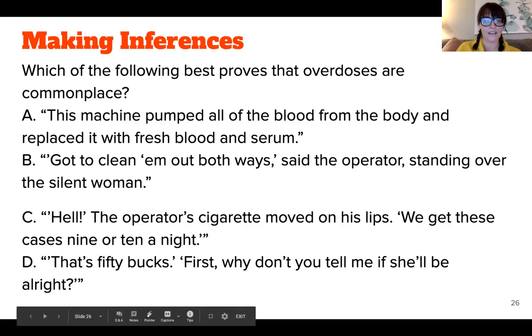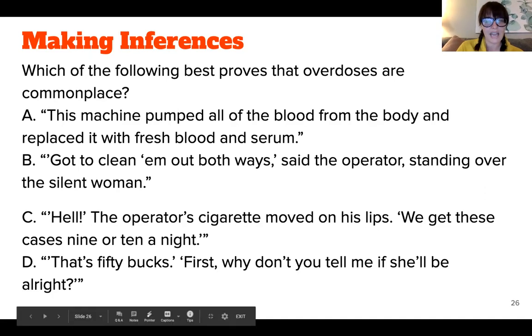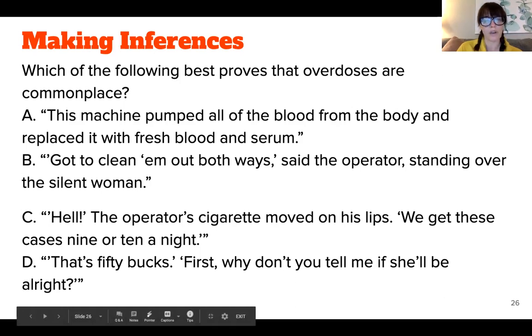Okay, if you answered C, you were correct. A does say that they have a specific machine for this, which they wouldn't make if it wasn't necessary, right? So that kind of proves it, but it's not the best option. Got to clean them out both ways just means that they are taking care of her after an overdose, but it doesn't really show that overdoses are commonplace. And it's not D, because even though it seems cheap, we don't know the value of money in this society. This book was written, I believe, back in the 50s. I will have to fact check that. So $50 in the 50s was a pretty decent amount of money. We don't know if it seeming cheapish to us shows that it's commonplace. That's not the best indicator.